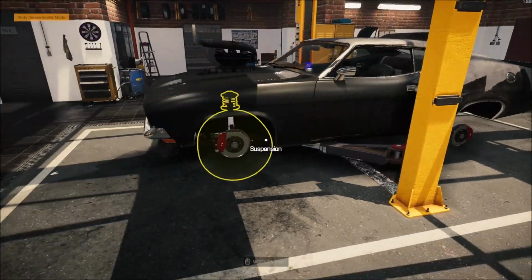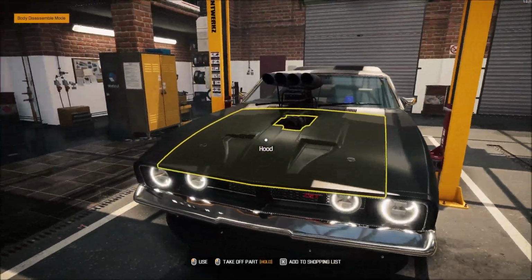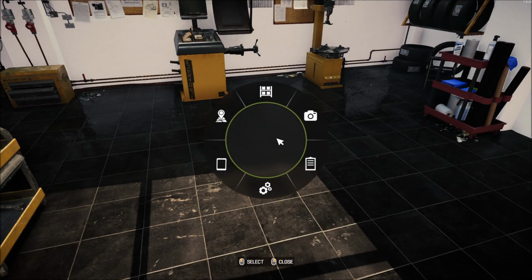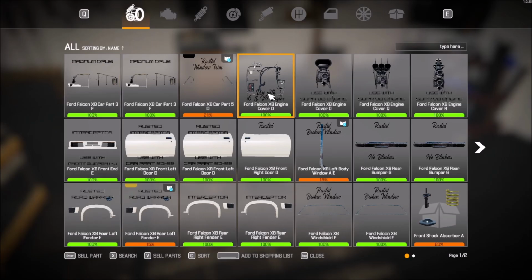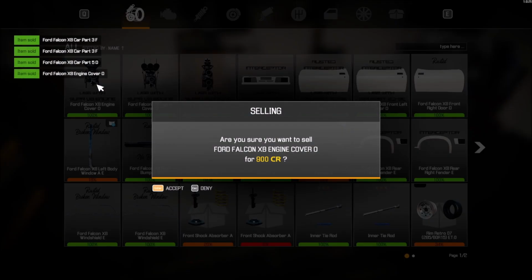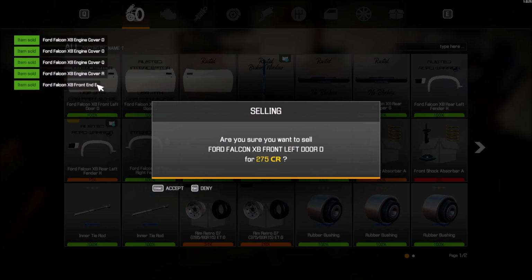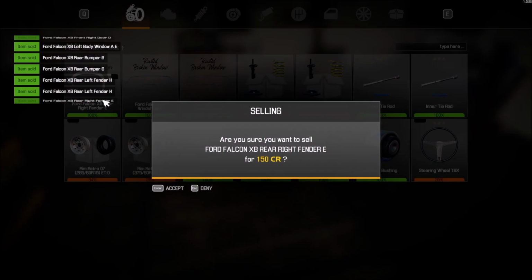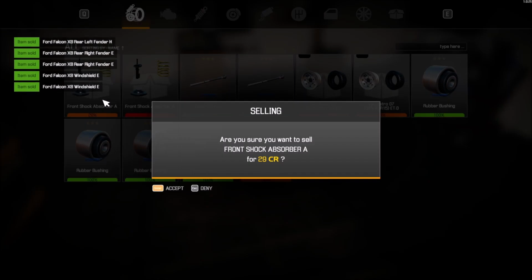I think the time has come to put a set of wheels and tires on here. All right, so this is what I'm going to do. I've got to get rid of some of this stuff out of my inventory. Holy crap, I've got tons of stuff in my inventory, so I've got to get rid of it. All these pieces.